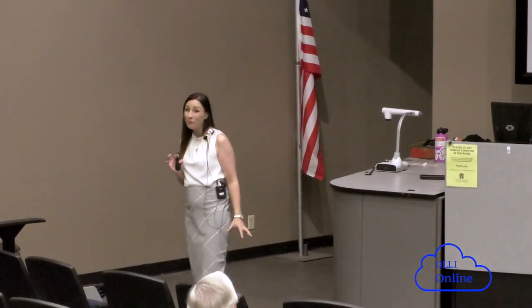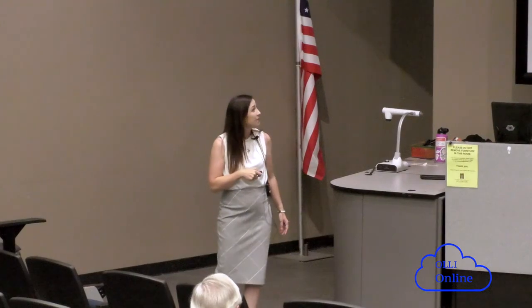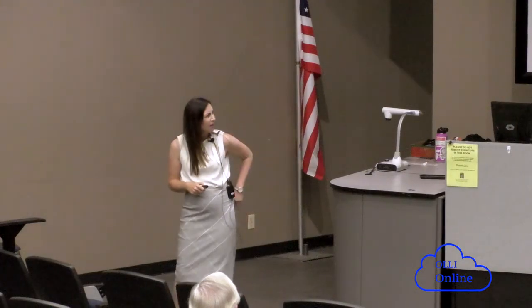But fish bone, for the most part, with a few exceptions, is very different from the bone that we normally study. Here is a fish that is more similar to you. This is a carp bone. All of these little holes in here are called lacunae, and inside of those holes you have those osteocytes, the bone-sensing cells. Fishes make up about 60% of the vertebrates on Earth, and the majority of these fishes actually don't have those living bone cells. Here is an example of a tilapia bone, and you notice there are no little lacunae with living cells. This is called anosteocytic or acellular bone. It's not truly acellular because it does have some cells that build it up and break it down.